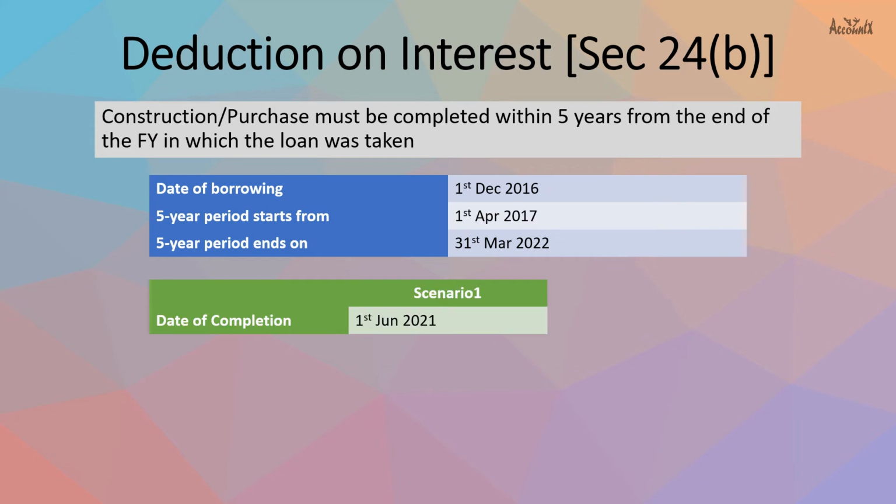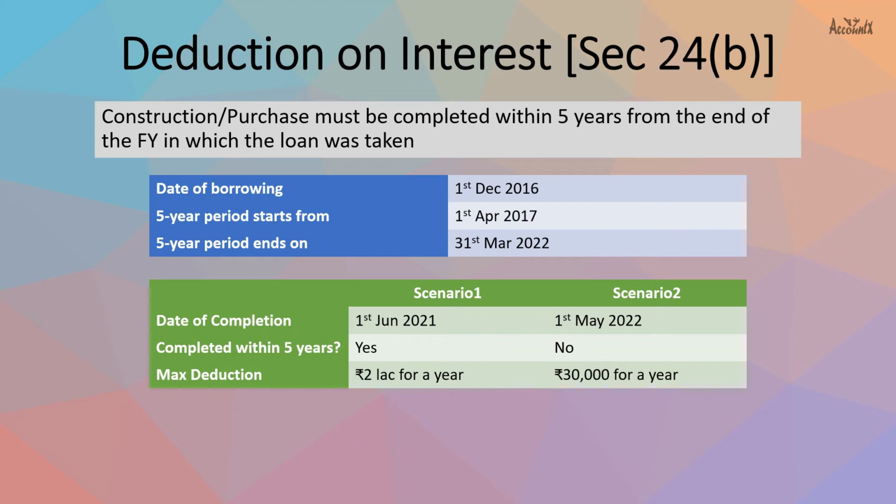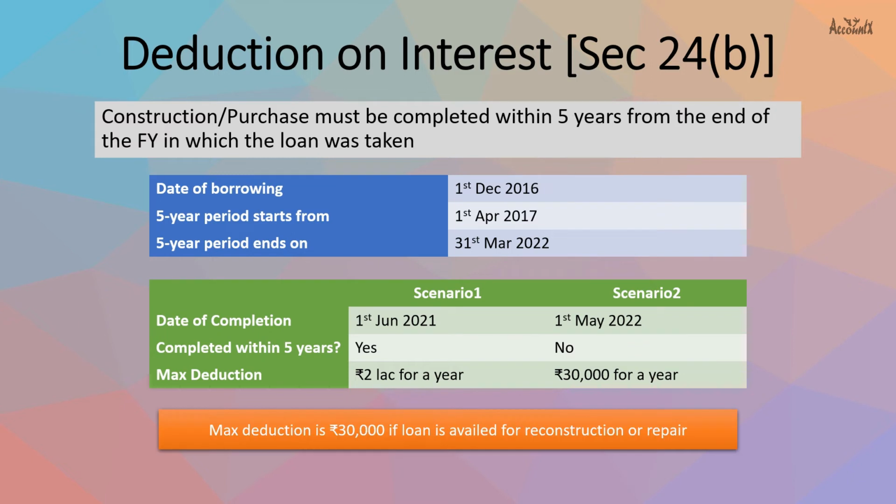Now let us consider a scenario where the date of completion is 1st June 2021. Is this completed within 5 years? Yes. So max deduction would be rupees 2 lakh for a year. Let us consider another scenario. Here date of completion is 1st May 2022. Is this completed within 5 years? No. So maximum deduction would be 30,000 for a year. Further, if the loan is availed for reconstruction or repair purpose, then max deduction would be limited to 30,000 for a year.